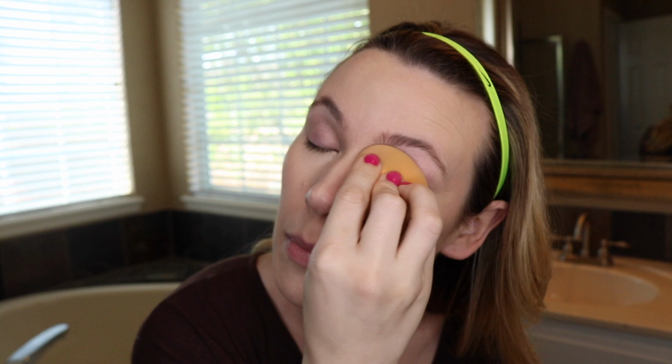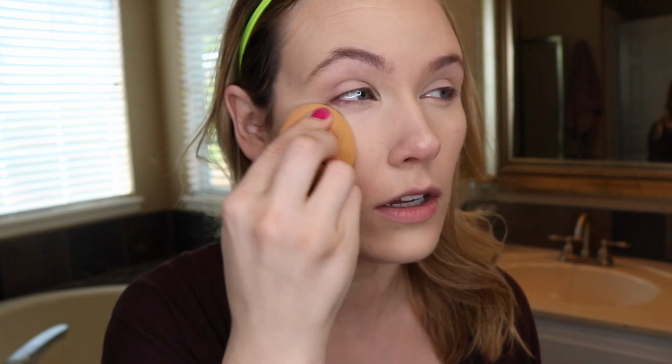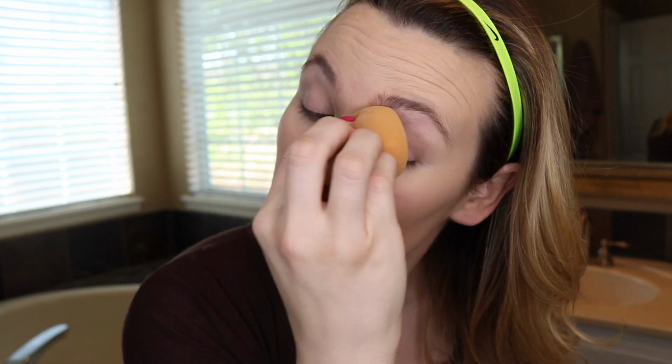There's gonna be so much editing out of me patting my face and blending my eyeshadow. Trust me, I won't put you through all that. Eyeshadow and my brows, without a doubt, is what takes me a long time with my makeup. If I was just doing face makeup and mascara and calling it a day, my husband would be happier because I'd be ready a lot quicker.